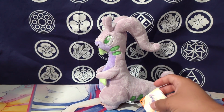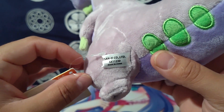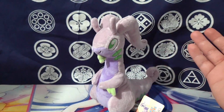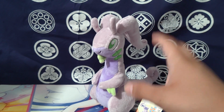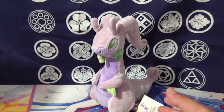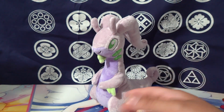It does have the little side tag right here. It just says Pocket Monsters, I believe. Yeah, Pocket Monsters. More random junk. Made in China. Yeah, I mean, it just kind of sucks because here in the States, just the online Pokemon Center, because there is no longer a physical store, I have been more constantly looking at the Pokemon Center online to see what stuff we get, and of course, I've never ever ever seen a Tsareena plush or anything, but if I did see one, I would totally go crazy for it.